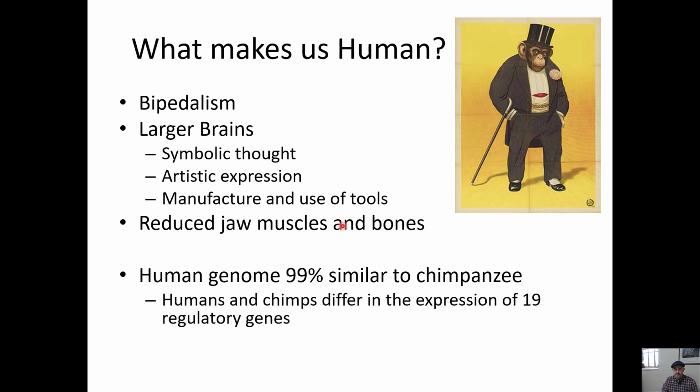However, 19 regulatory genes are different, and that's really important because regulatory genes tell hundreds of other genes when to turn on and off. So that means that when those are different, it totally changes when different genes turn on and off, leading to very different development. So we have regulatory genes that are quite different, that cause us to develop quite differently, which causes us to look quite a bit different than our cousins in the chimpanzee world.